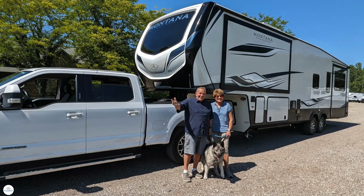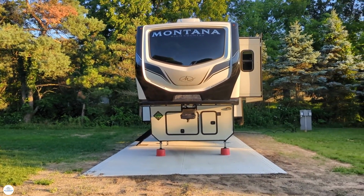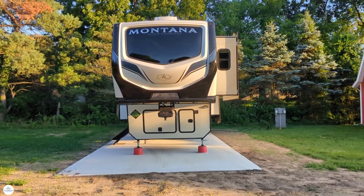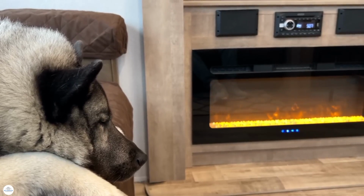And we have had a very busy week. A busy week it has been. We have some very exciting news. We have a new fifth wheel. Yes, we do. It is a 2024 Montana High Country 311 RD. Yes, we traded in our year-and-a-half-old Arcadia 32-foot fifth wheel and upgraded to this new 35-foot rig.